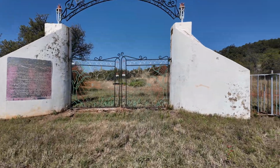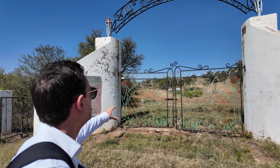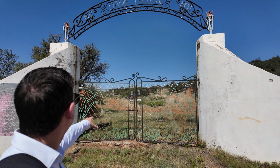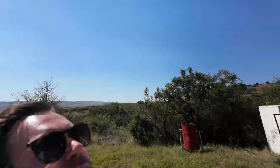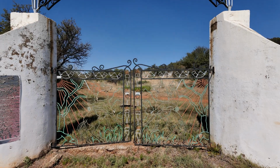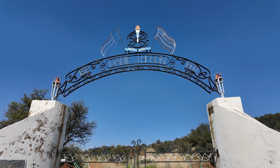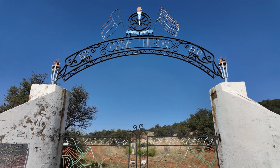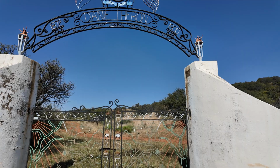I don't know if you can pick that up on the camera behind me, but on the gates depicted, you've got two, well, I presume that would be Danie Theron or two commandos on horseback on either side, and you've got some lit torches in the middle, and up on the top in between it says 1872 Danie Theron to 1900. Born in 1872, died in 1900 on this very hill that we're here to see.